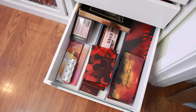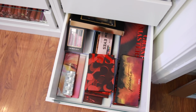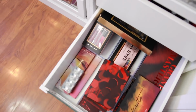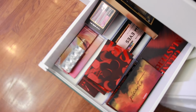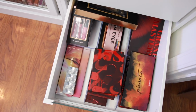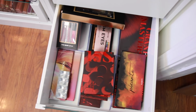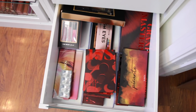And then the last drawer, because I need it, is for new makeup and PR that I am waiting to matriculate into my collection. So right now I've got the Morphe Holiday Collection, Profusion Holiday Collection. I have a Picante palette from Carity, just things that I have not tried yet that I either will try on camera or on Instagram, or that I just need to find homes for, either in a giveaway or in my collection.